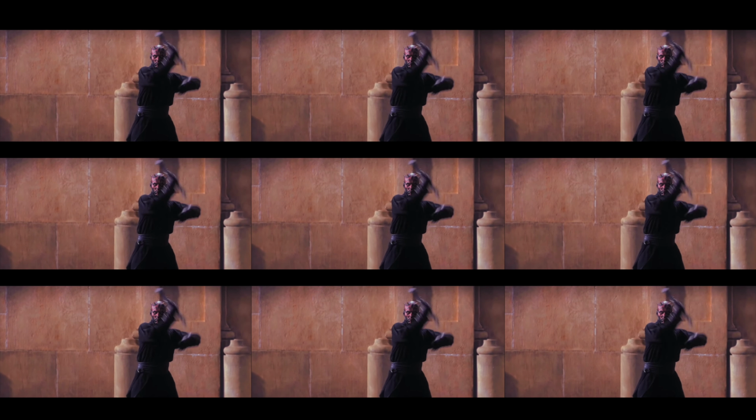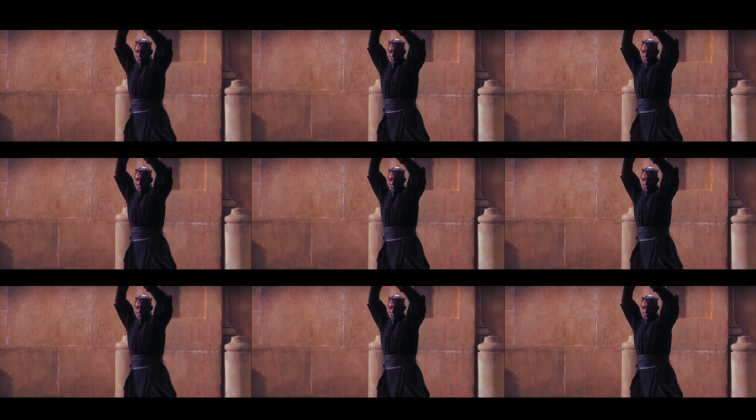How a Jedi or Sith removes the lightsaber from his or her belt and gets ready to go to work. Some of my favorites are Darth Maul's when he gets ready to face down Obi-Wan and Qui-Gon.